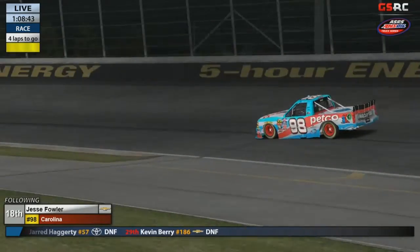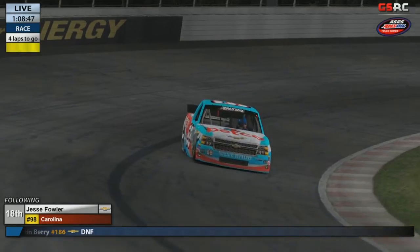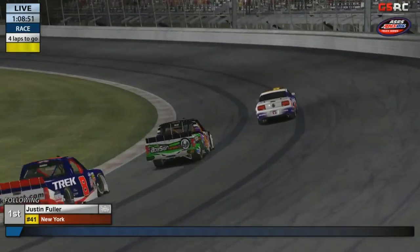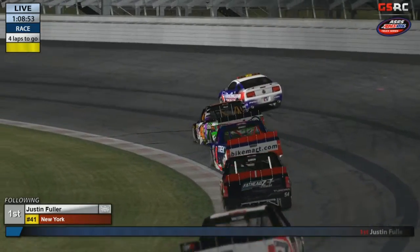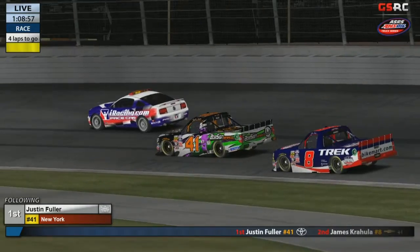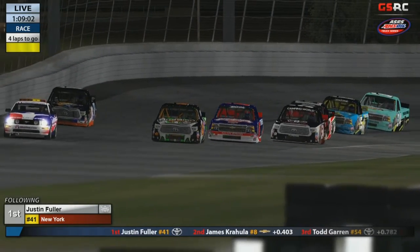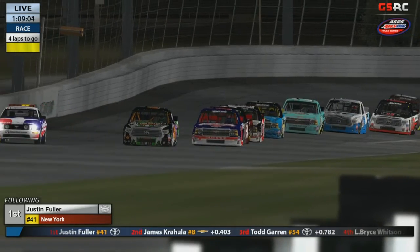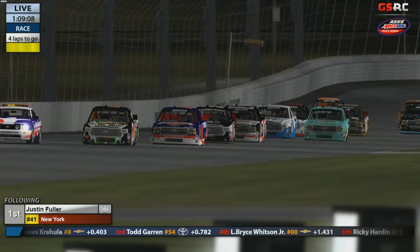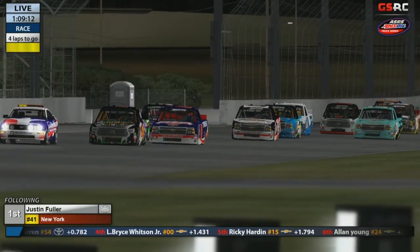You wouldn't want him to lose the race just because someone bumps him out the way in turn 1 on the restart. Yeah, and even the guys behind him, Krahula could have slotted in 2nd place if there's another lap. He might have been passed by Todd Garin or even Bryce Whitson behind him. So I think, yeah, this rule has a good purpose. But Justin Fuller, 4 races ran in this series and 2 wins so far. Great start for him. Absolutely, especially considering I think he's had to start at the back in 3 of those 4 races. Yeah, that too.